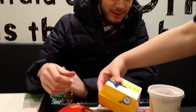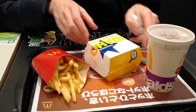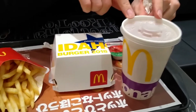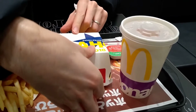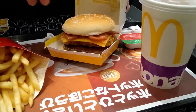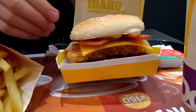Oh, here it comes. Idaho burger. We also got a Soukenbicha. Yeah, it's a type of Japanese tea, a bit like oolong tea. Here's the burger. Yeah.